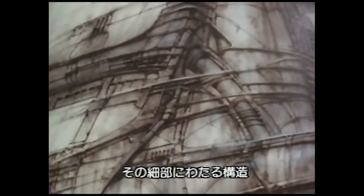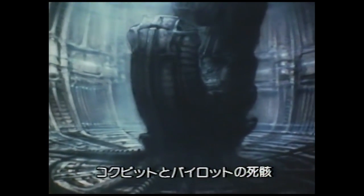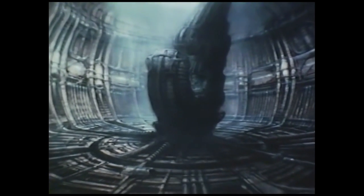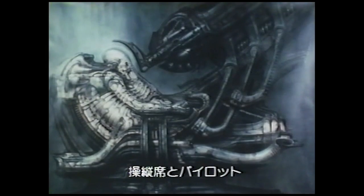Details and structure of the derelict. Entrance of the derelict. Passage in the derelict. Cockpit with the remains of the unknown being who was her pilot. Pilot's seat and the pilot in detail.